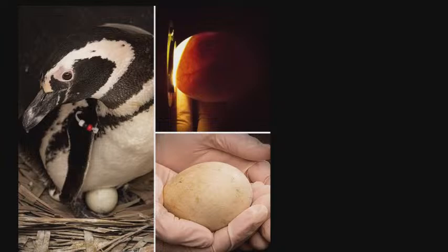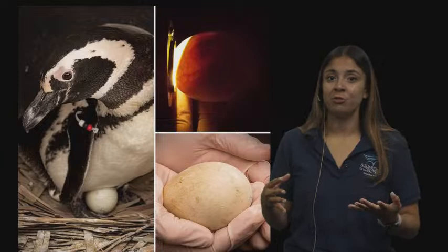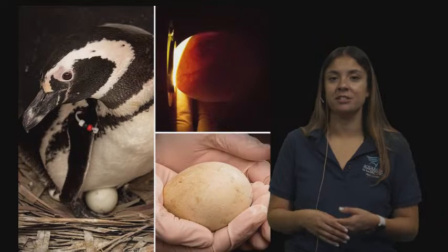But in that top picture, you may see a light and it may look a little bit strange to you. One of the reasons why we hold up a light to our eggs, especially some of our penguin ones, is because we want to check on the development and the growth of that penguin chick or that penguin embryo inside of the egg. Sometimes penguin parents may not be the best parents the first time around, but we do want to make sure that that baby survives and that we have a young puff or a young chick when it hatches.